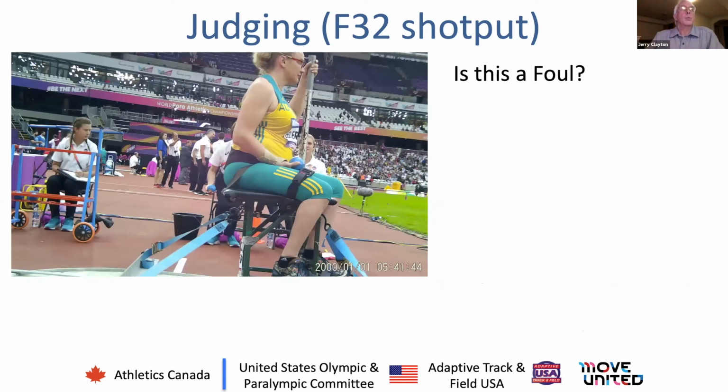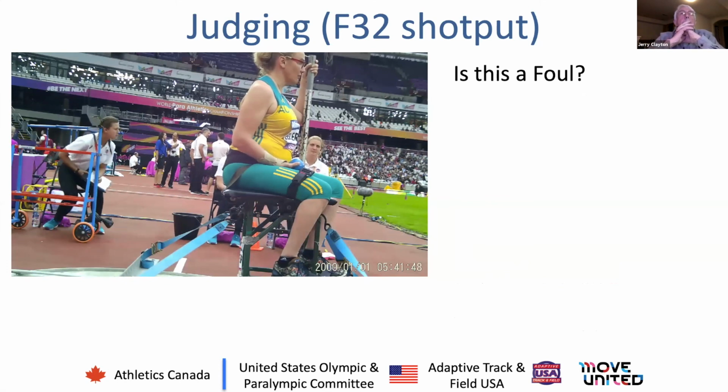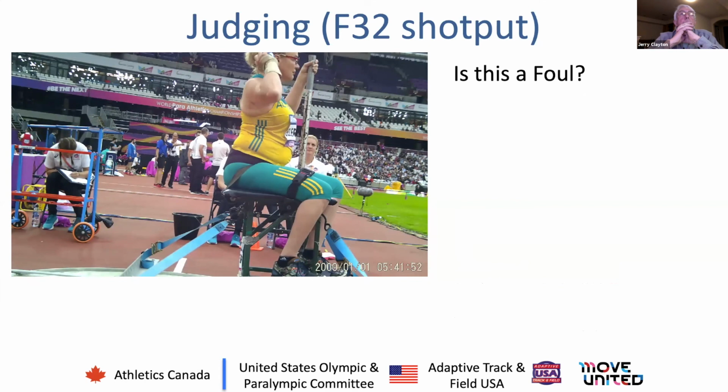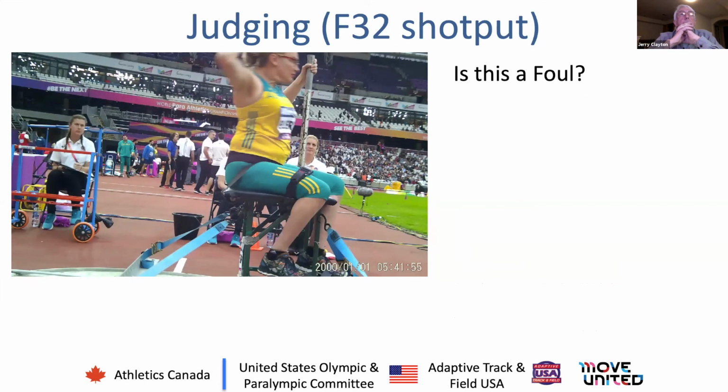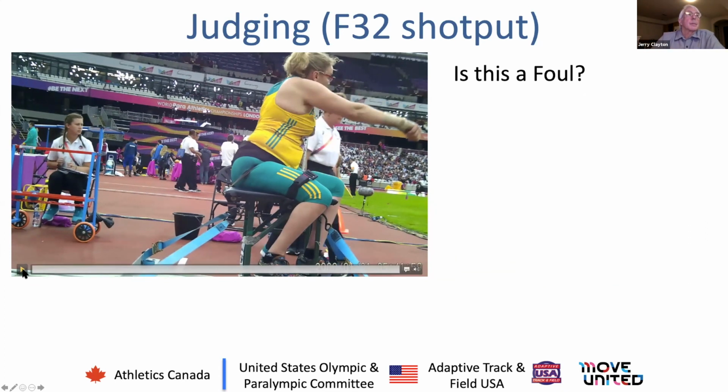Here's a very nice woman from Australia competing at the World Championships in London. Let's see what happens here. Is this a foul? Let's show that one more time. We video referees have it so easy, we can do replay. It's not like when you're standing there and you have to make these snap decisions. But that's why we're there. The video referees are there to support you as an official out there on the field. And here we go.